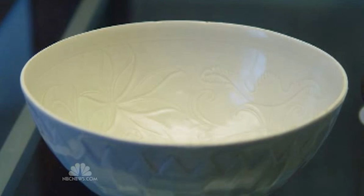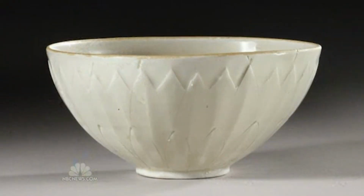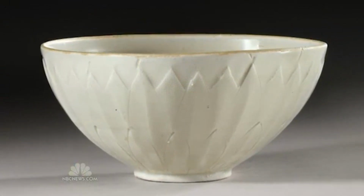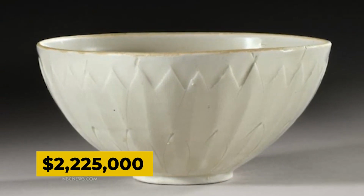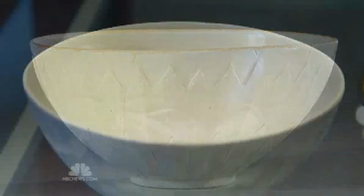Surprise, it turned out to be a 1,000-year-old ding bowl from China's Northern Song Dynasty. Sotheby's put it in their 2013 auction with a modest estimate of $200,000 to $300,000. But when the dust settled, this little 5-inch bowl sold for $2,225,000. Yes, over $2 million for a garage sale find.